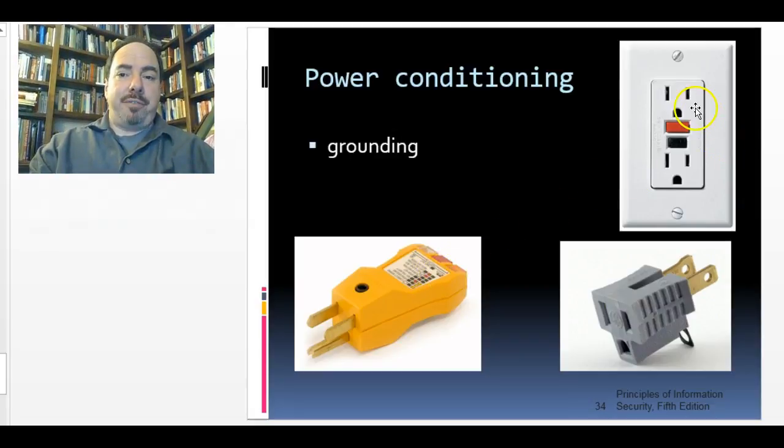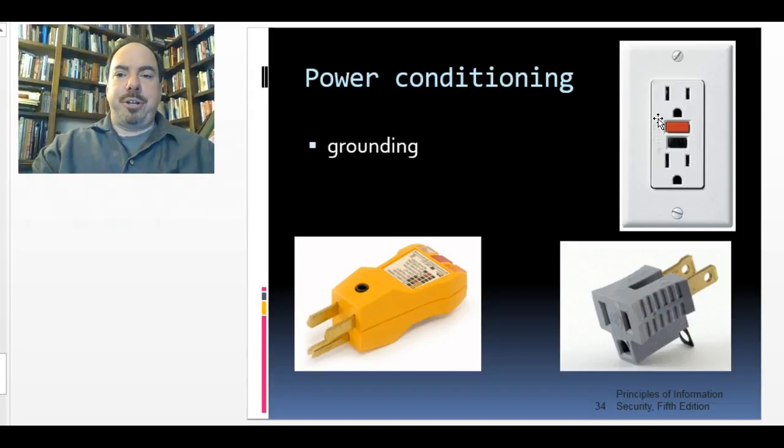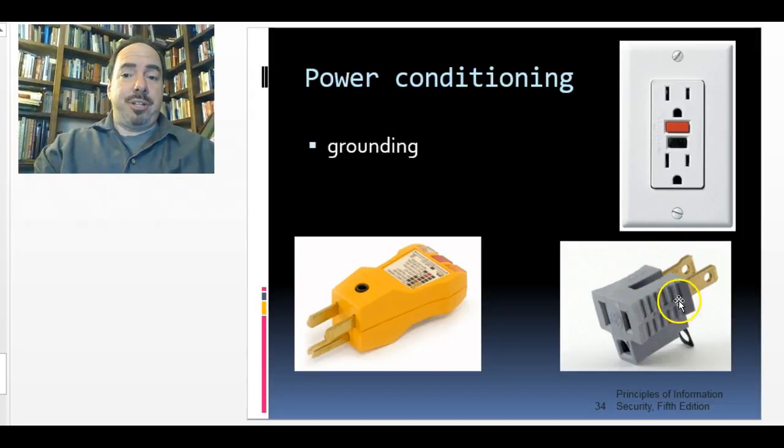It is possible to have an outlet with the three-prong and there's nothing on the other side to ground it, because it was hooked up incorrectly. So you do need to make sure that all your servers and network gear are properly grounded. The last thing you want to do is use one of these stupid things, because what does this do? This removes the ground. So you don't want to be using two-prong plugs.